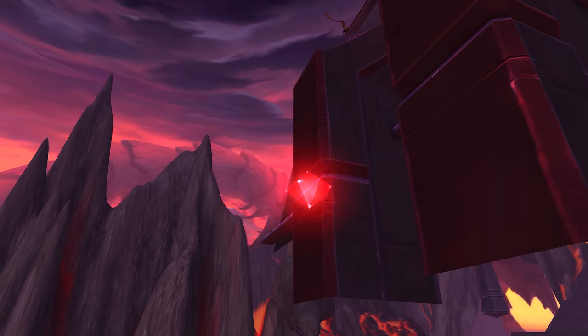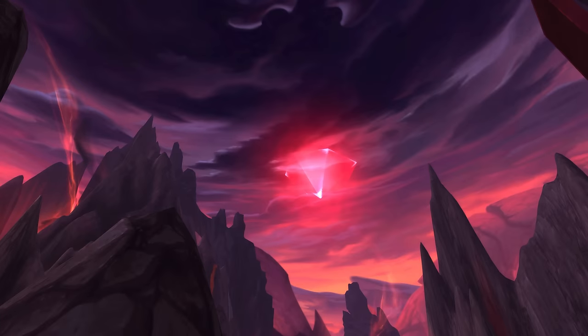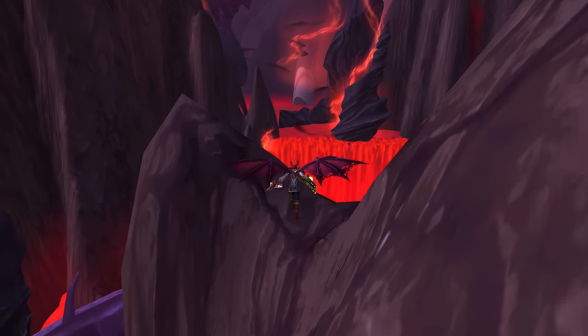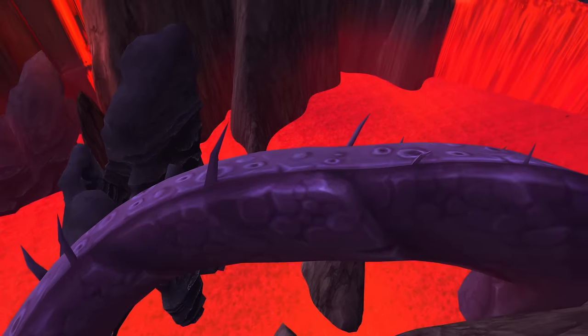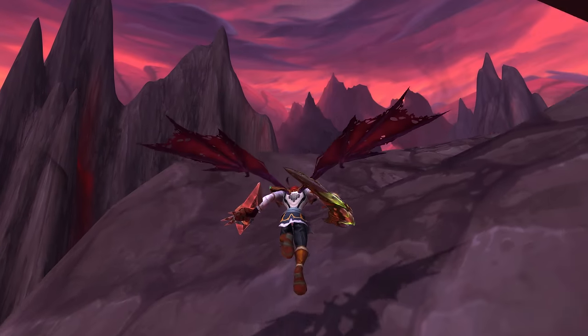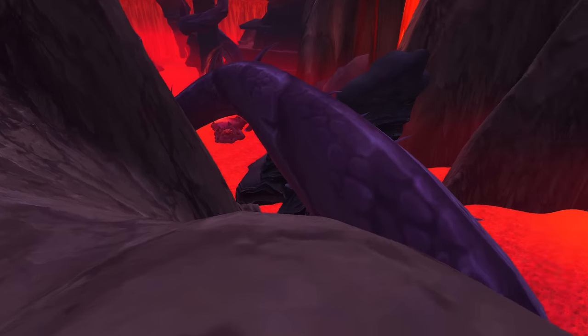I think it's kind of freaky looking. I'm gonna get another look at one of Ny'alotha's tentacles out here, and we're falling. Can we go back? Woo! Okay. Gotta be careful where we're walking. Look at this thing.